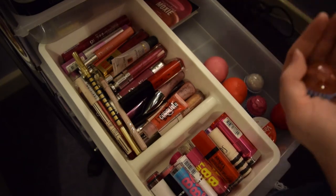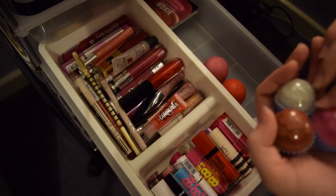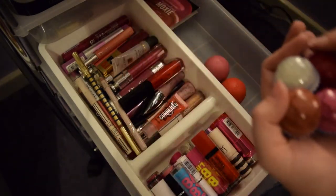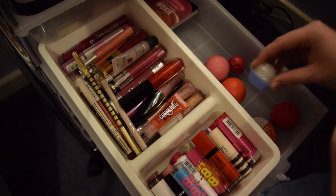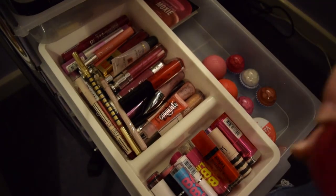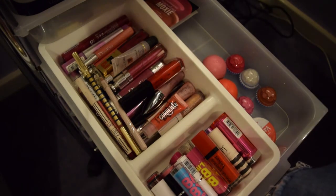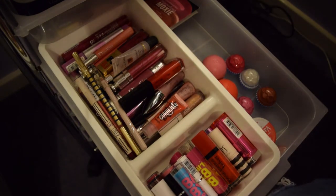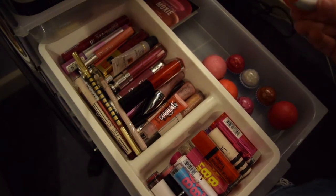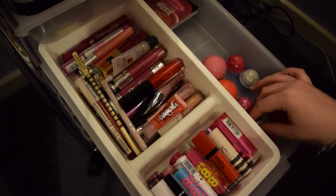These are from a set. I just thought they're cute, that's why I keep them. I'm not really keen on them, but they're quite cute. I then have another ESO lip balm. It hasn't been opened. I don't know what this is called. Can't smell it either. I'd highly recommend these as well. And I then have a Vaseline in Rosy Lips.